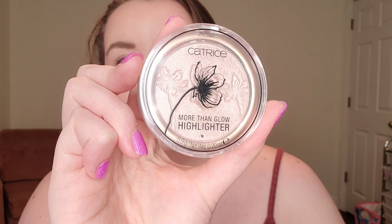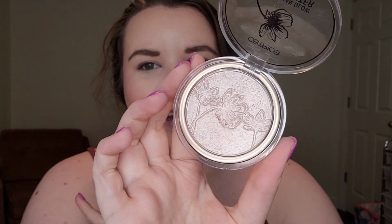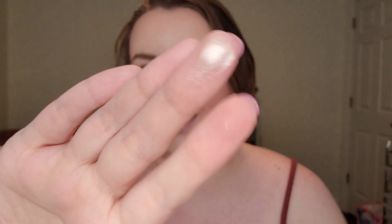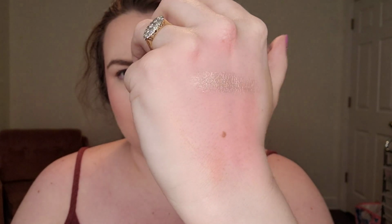This is the More Than Glow Highlighter, and this is in shade Supreme Rose Beam. Look at the beautiful embossing. I love that. So cute. And this, I mean, it's stunning. Shade is gorgeous. Look at that. This is a drugstore highlighter.